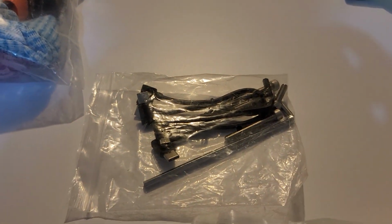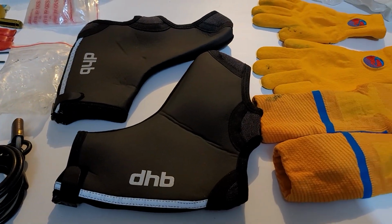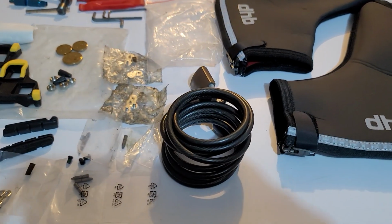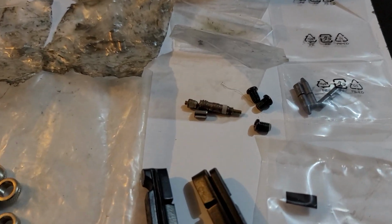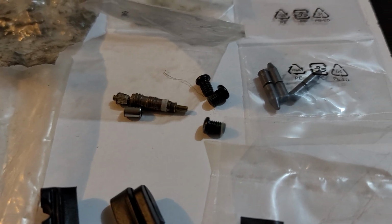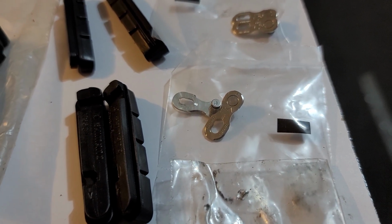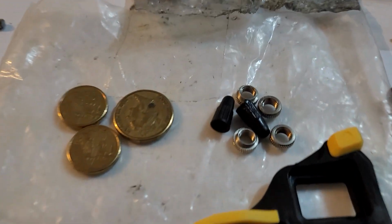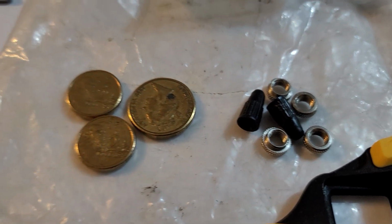Some spare charging cables and some Allen keys. Booties to keep the shoes clean and dry, and also to keep the feet warm if it's a bit cold. Got a lock for the bike. I have various pins for the chain, spare valve, brake pads, 4 of them. I've got screws for the brake pads. I've got pins for the chain in case I need to change them, some quick links, spare pair of cleats and screws, valve washers and caps, a little bit of cash.